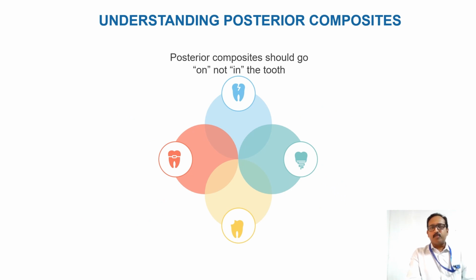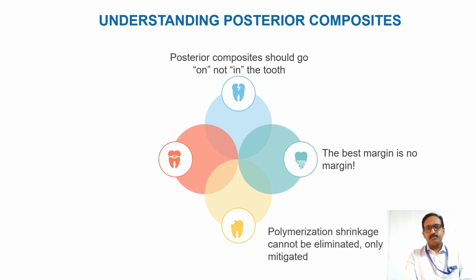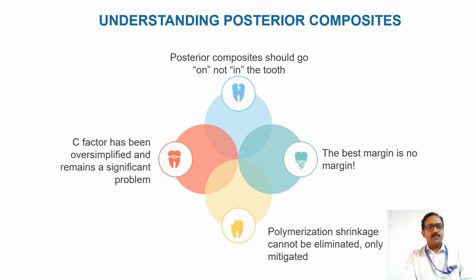There are some more aspects to posterior composites. You should always consider that posterior composite should go on the tooth rather than in the tooth. The best margin for posterior composite is no margin. Polymerization shrinkage is a fact which cannot be eliminated, but it can only be mitigated. C factor again remains a significant problem for composites.